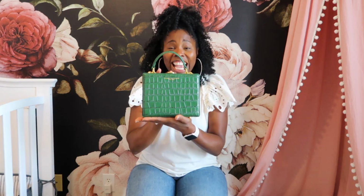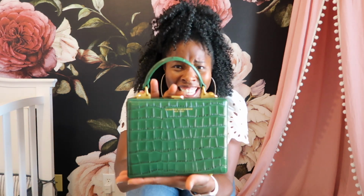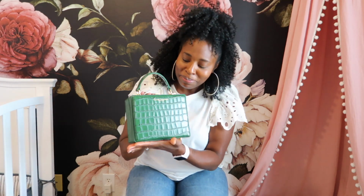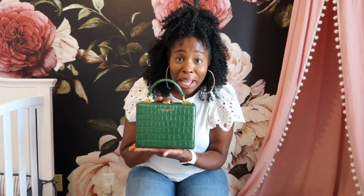If you looked at the title, you saw Brandon Blackwood. Y'all, I have been looking at his purses for at least a year, maybe 2 years, and I finally got me 1, 2, or 3. When I seen this purse, let me tell y'all, look at her. Take it in. Oh my God. Like, calm down, girl, calm down.